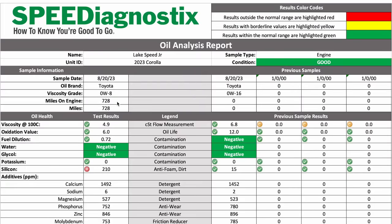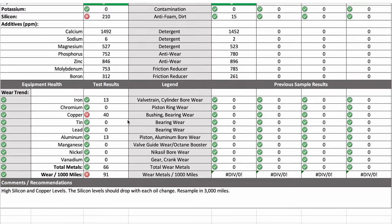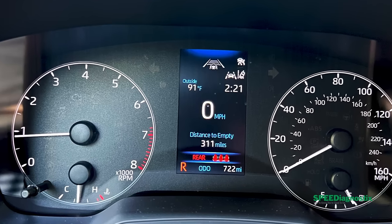And just like on my Porsche, the sample from my daughter's engine reveals a slightly higher level of iron for the mileage, right? We're showing 13 parts per million iron on the sample from the 0W8 from my daughter's brand new Toyota engine. Now, it's only 728 miles, so 13 parts per million iron isn't a high number by itself by any means. But for the shorter amount of mileage, we're seeing that normal break-in, higher level of iron as everything's beginning to break in, like we discussed earlier.